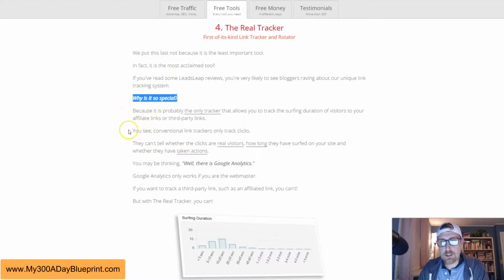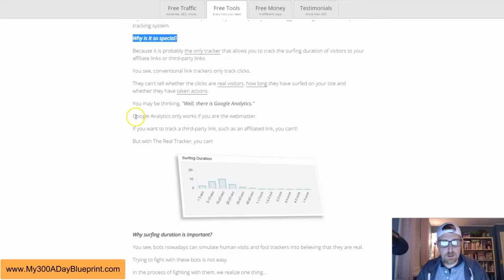Because it is probably the only tracker that allows you to track the surfing duration of visitors to your affiliate links or third-party links. You see, conventional link trackers only track clicks. They can't tell whether the clicks are real visitors, how long they have surfed on your site, and whether they have taken actions. You may be thinking, well, there is Google Analytics. Now, Google Analytics only works if you are the webmaster. If you want to track a third-party link, such as an affiliate link, you can't. But with the Real Tracker, you can.